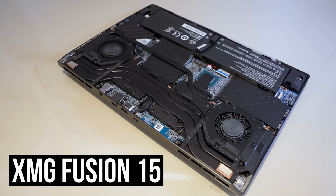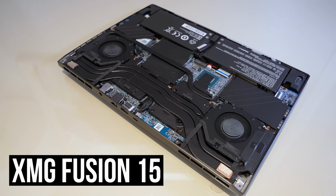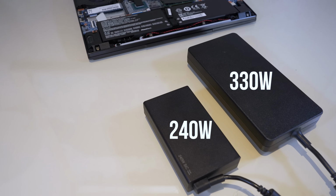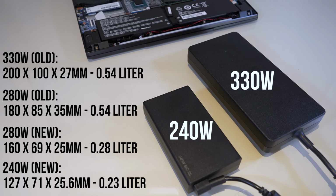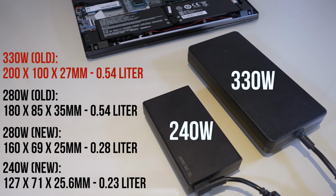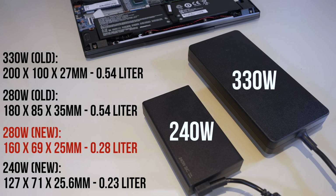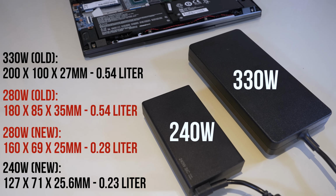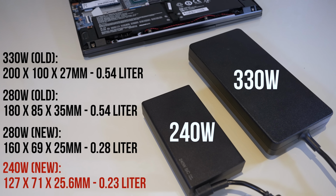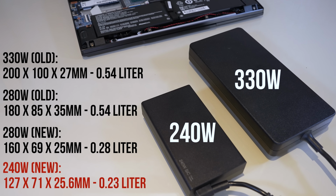Here's how the Fusion 15 cooler compares to the Neo 16's cooler with 4060 or 4070 and no liquid cooling. Very similar as you can see. Some changes apply to all three of these laptop models, like the RTX 4080 and 4090 configurations still use the same 330 watt charger, but the 4060 and 4070 use a new smaller version of the 280-watt charger. Unfortunately, they didn't have them to show on video, but you can see the difference in dimensions here. There's also an option for a new smaller 240-watt charger if you don't need full performance on the go.